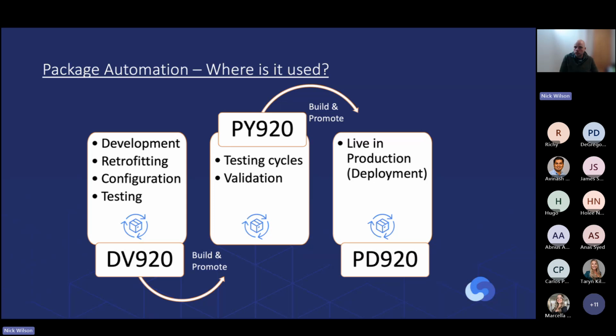The environment use, and what each environment is used for, can vary. In the DV environment, we focus on development and some unit testing. In PY, we would be focusing on end-to-end or integrated testing and validation. And then production is where our end users would be using the system day to day. Regardless of those uses, moving that code is the same. And so enabling this automation is useful on all these fronts.